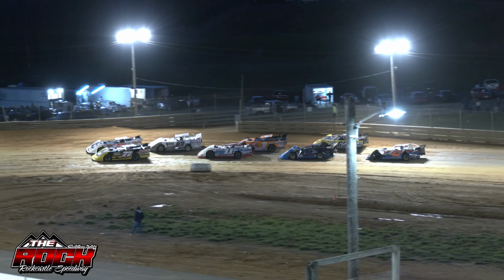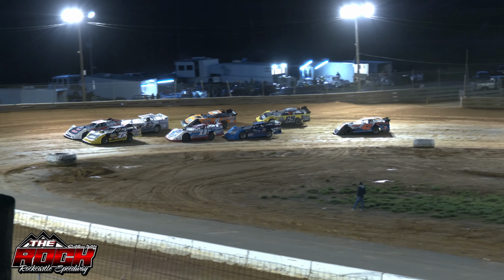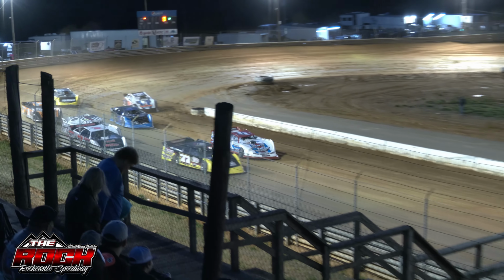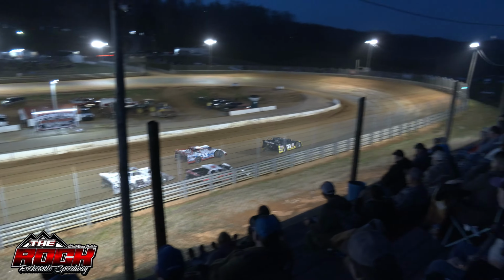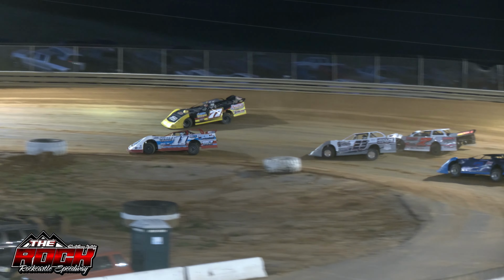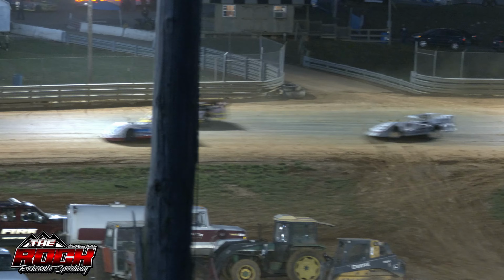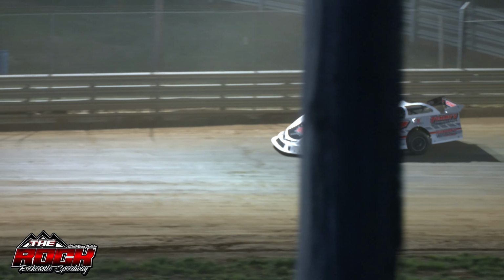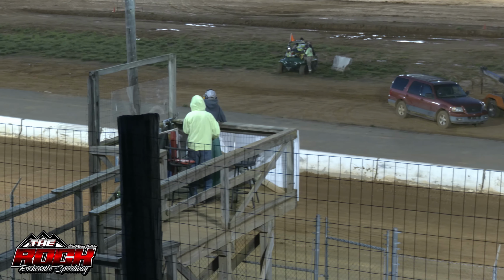And lights out. Keep your eye on your flagman, folks. He starts the show. Here we go. Green is out. And quickly the leader, J-Watt, he's going to the front. And the caution is out.